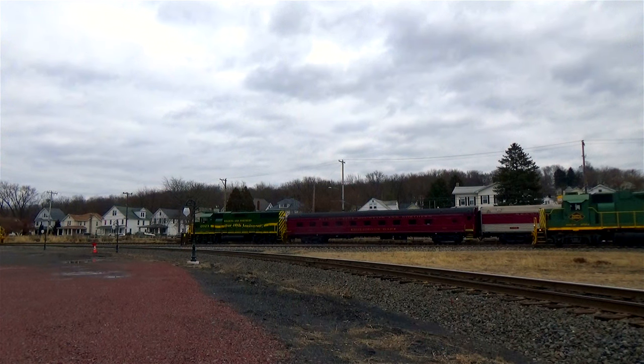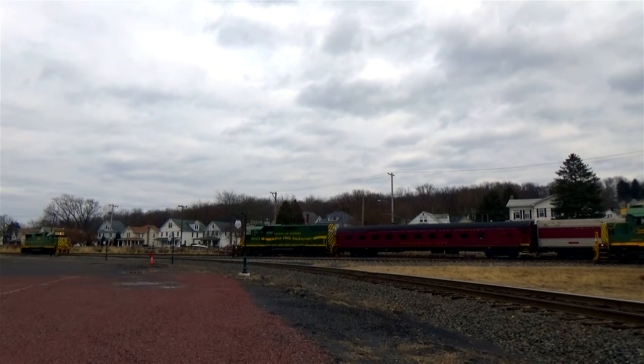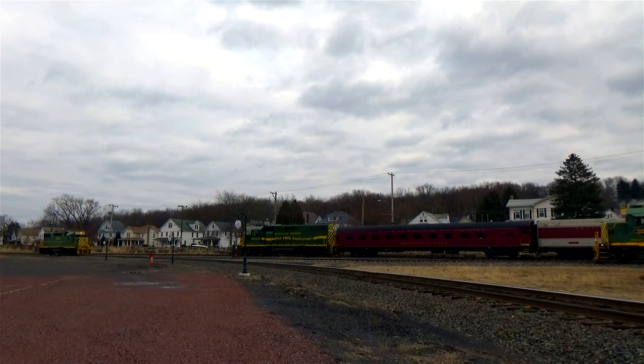Before the warning bells of the grade crossing could even stop dinging, the 2011 was repositioning itself back at its original perch on the Scranton branch entrance of the yard, which concluded this day of unexpected New Year's Eve railfanning.